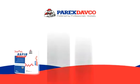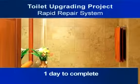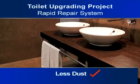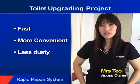Parex Devco's latest breakthrough innovation, the Rapid Repair System, is designed to speed up toilet upgrading while reducing mess on site. It is now possible to have the toilet waterproofing system installed in one day with less dust, less mess. The Rapid Repair System is much faster than the old system.